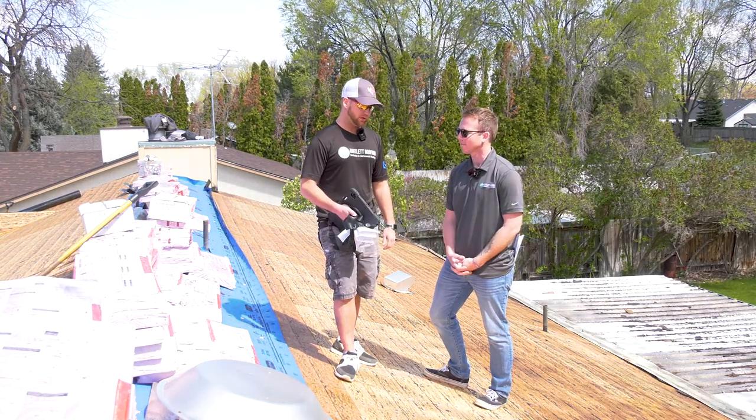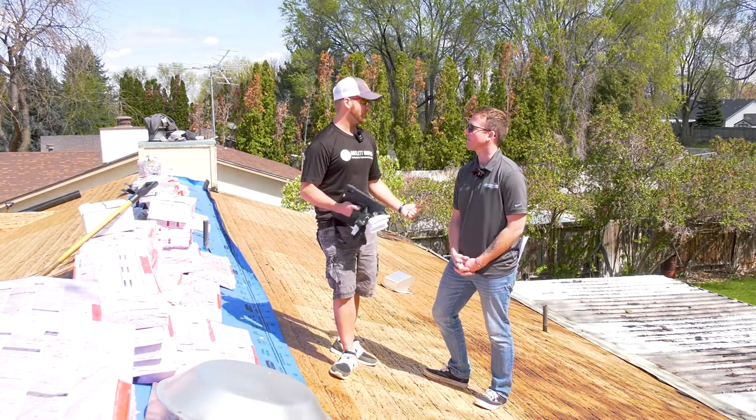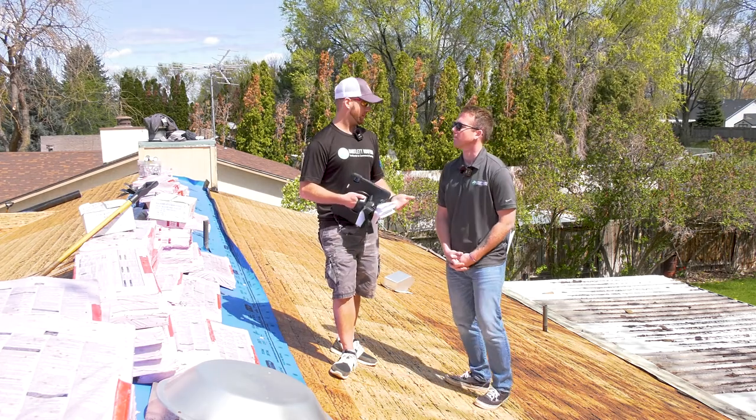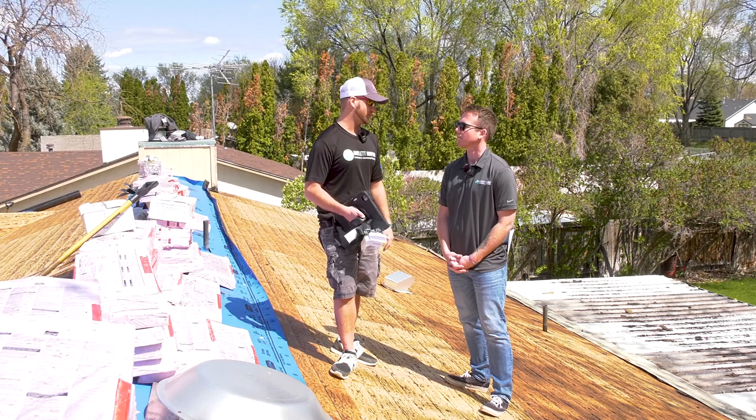Now, what if there's a component on the roof that we plan to reuse and it's made out of plastic? If you come across that, that's when it's gonna be your problem solving skills. If you see, commonly it'll be the bath vents, the older ones that are plastic, there is no way to protect those during tear off.